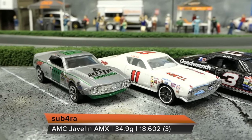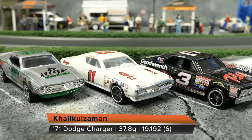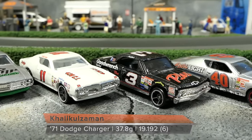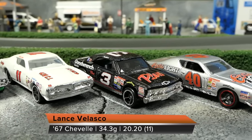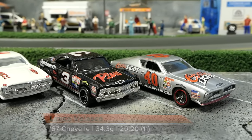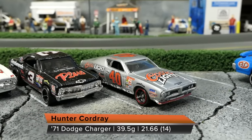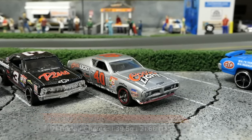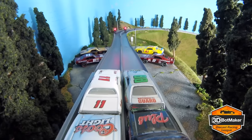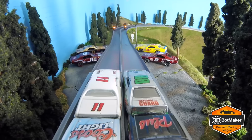Up first in today's race, we have Sub4RA driving in the AMC Javelin AMX. Next to him is... Calic... I don't know how to say that name. Calic Cools, man. Next, we have Lance Velasco in the 1967 Chevelle. Calico Kid... No, that's not it. And last up in the number 40 Coors Light, 71 Dodge Charger, is Hunter Cordray. DJ Khaled. No. Khalid. Just let it go, 3D. Wiz Khalifa. We can just call him number 11. All right, fine. I guess that works. We've got Sub4RA and number 11 starting off in the front row.